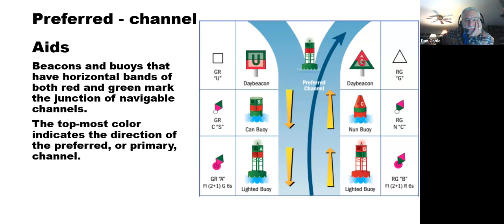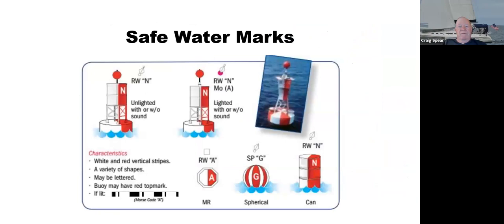All right, here's some safe water marks. Notice that they're vertical stripe, not horizontal. And this one on the left here is RWN. What does the N in quote marks mean? It's name, right? Its name is N. Yeah, it's not a nun.